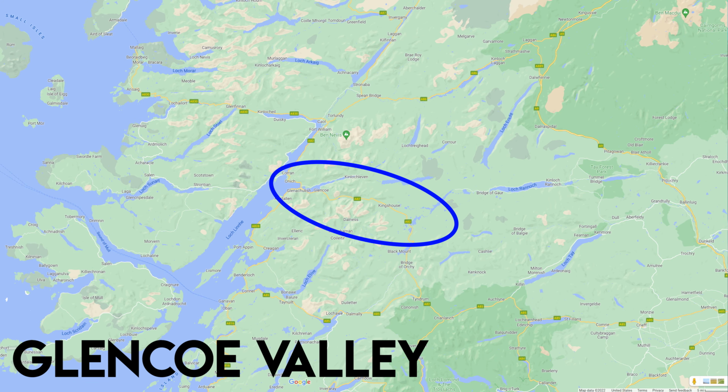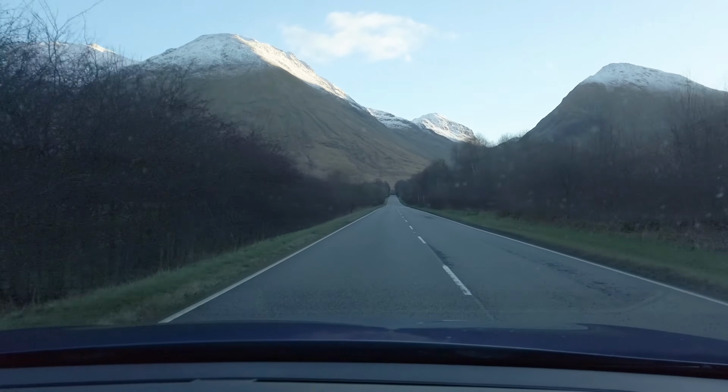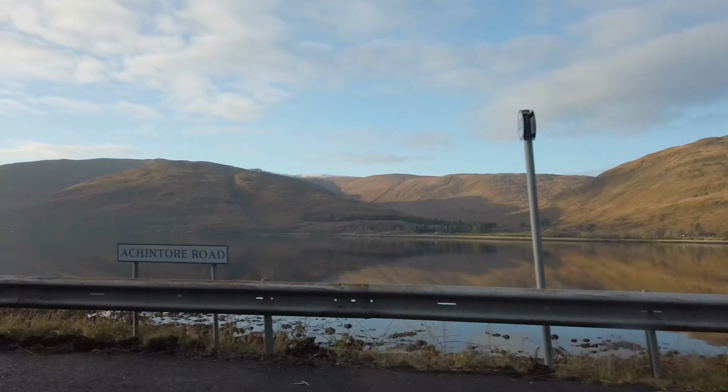Now let's get on to the fun stuff, the locations. I'm going to cover this in the way that I did my road trip, where I based out of and the locations nearby. So after landing in Edinburgh, I drove out to Fort William, and the first area I visited was the Glencoe Valley. There's a town called Glencoe, and then there's the Glencoe Valley. You'll definitely recognize this from maybe Skyfall, the James Bond movie, and it's also featured in numerous other movies.